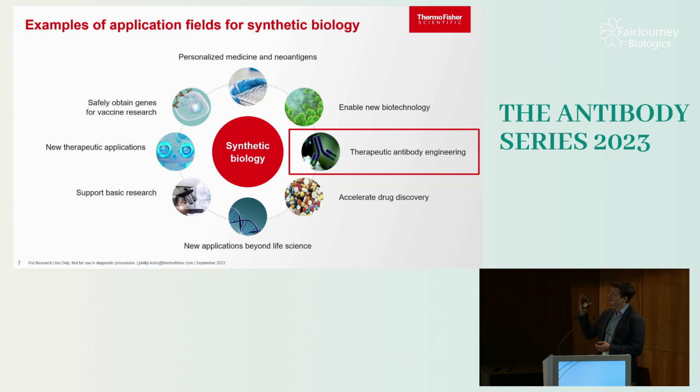There are many different application areas, and I think they're all profiting from the progress where synthetic biology is applied. Of course, there's a lot happening in biotechnology with plants and new materials. There are also new things happening in personalized medicine, neoantigen therapies, and so on, especially after mRNA therapies were so successful. But of course, today we talk about therapeutic antibody engineering.